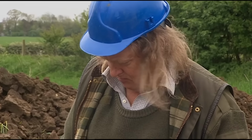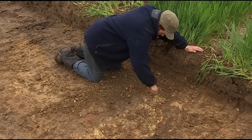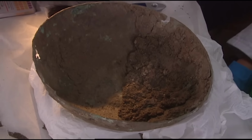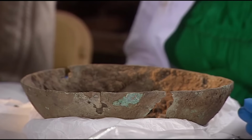With signs of burning, things are looking good for Guy's proposed recycling centre, where tools, sculptures and bowls could have been made. And 2 years ago, a metal bowl was discovered just yards from Phil's trench. It's not just remarkably intact, but it may conceal more clues to life in Roman Wickenby.